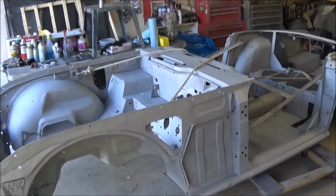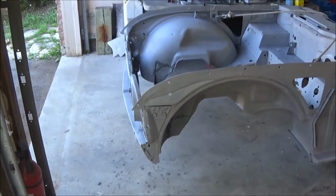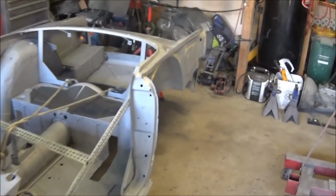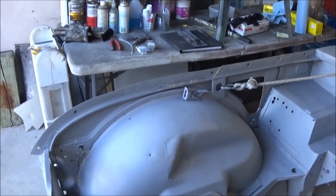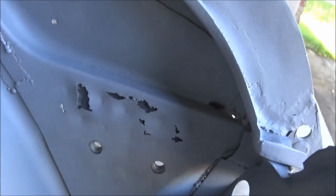Obviously I can see everything now that needs to be repaired. There were some areas that popped up that I wasn't aware of, but nothing too scary. The one that scares me the most is the hinge point mounts for the bonnet, which are in pretty bad shape. So you can see how holey those are on both sides actually. A lot of rust down there.